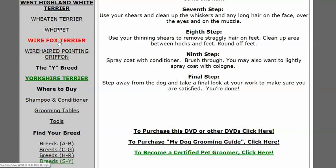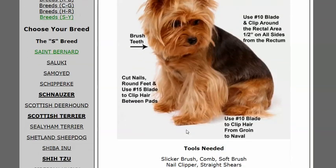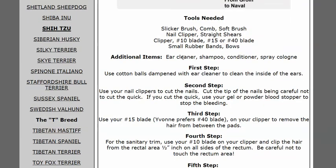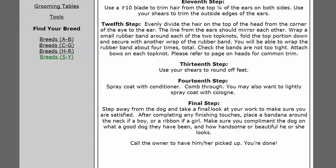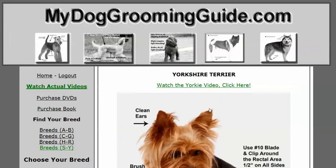So here is Wire Fox, here is the Yorkshire Terrier, here it is. Step-by-step instructions on how to do it. Tools needed, additional items, first step all the way down to the 14th final step. So there's 15 steps to groom this Yorkie. But let's say you really want to know how to do it. So watch the Yorkie video.